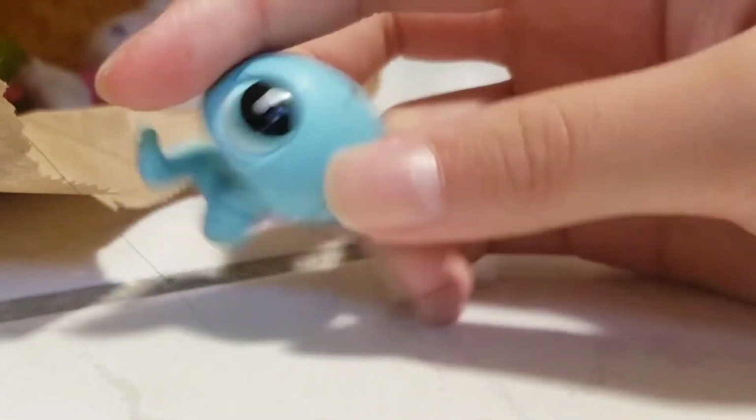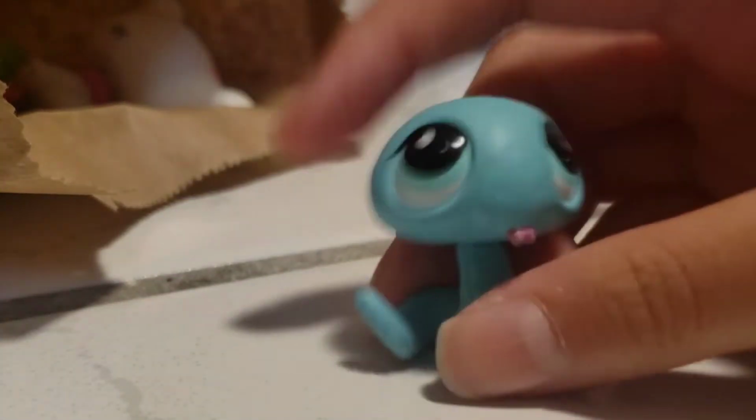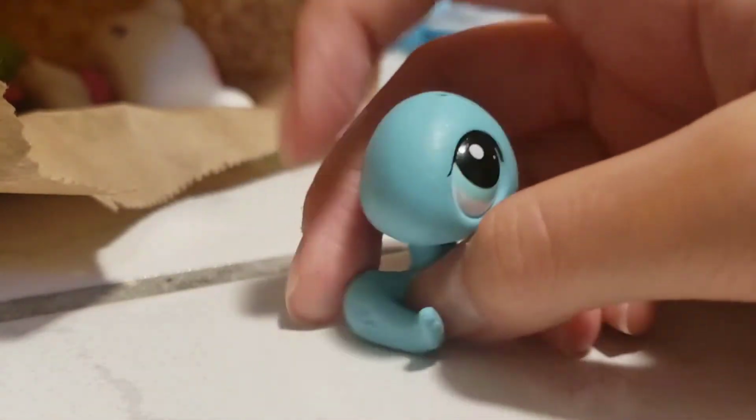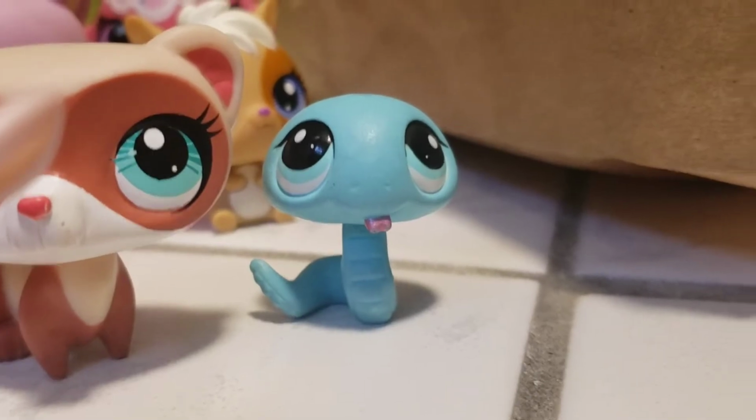What? I don't think this is an LPS. I think this is a keychain snake. I think this is a keychain LPS, because it has, like, a hole on its head. A snake. It's pretty small compared. See that? I don't know. I don't have a snake.